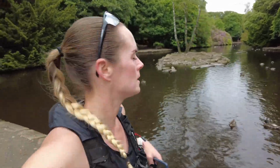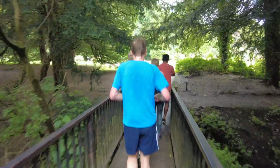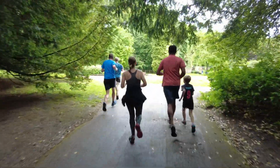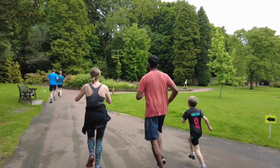I think this is one of my favourite bits. This and the trails. Going over the lovely bridge. Faster runners can't overtake on there. It's only space for one. And then they're off into the formal gardens to wiggle around.